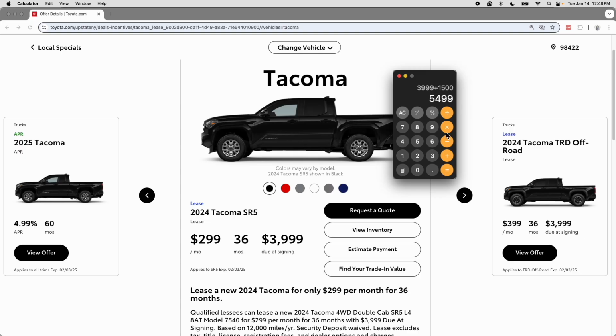$5,499. Now, what I'm going to do is subtract the first month's payment from this amount since it's included in the due at signing amount. And when I do that, I get $5,200. I'll divide this by 36 since this is a 36-month lease. And what that does is it breaks that due at signing amount into 36 equal parts, because what we're trying to do here is get an effective monthly payment. Now what I'm going to do is add $299 because that's the monthly payment back in. And this gives me a zero down monthly payment of $443.